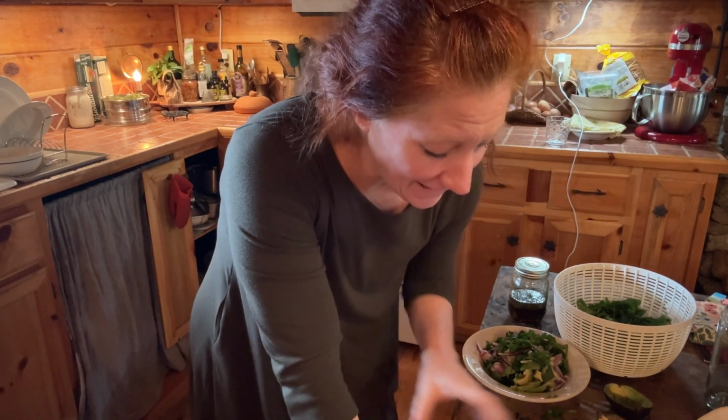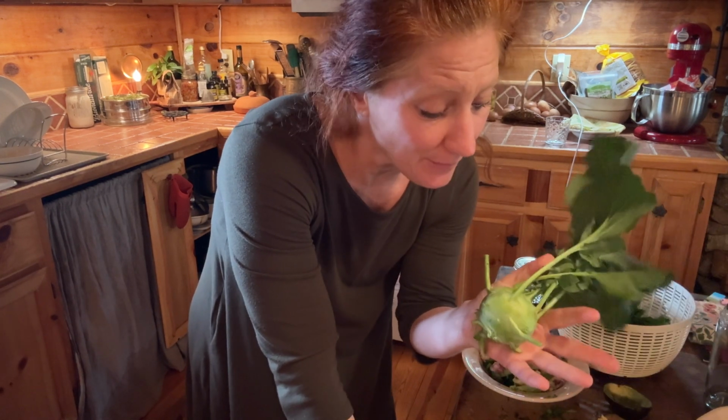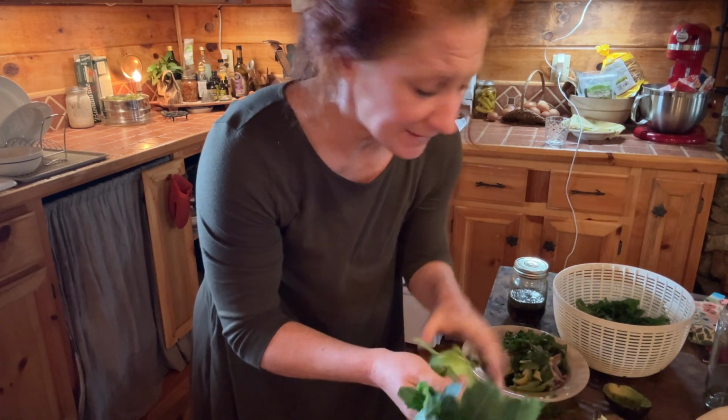All right, I decided to add kohlrabi. This is from the garden. I harvested this yesterday. This is a smaller one. They can get a little bit bigger than this grown indoors, but they grow amazing and super fast. And the greens are great. I'm just gonna juice the greens.